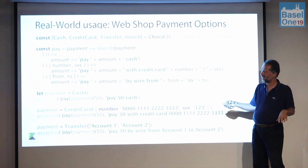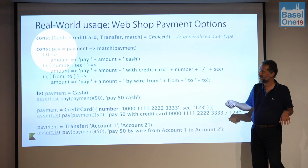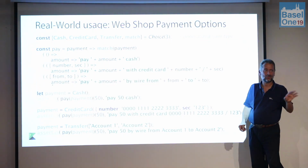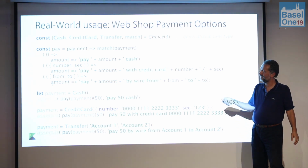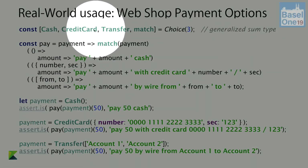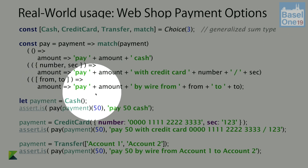Note that in the handling, we are not bound that all three take the same kinds of parameters. They can have totally different parameters. As, for example, the payment, the transfer, has from and to as account numbers, how to pay stuff.